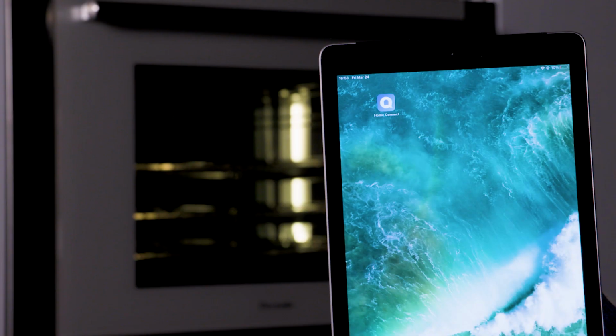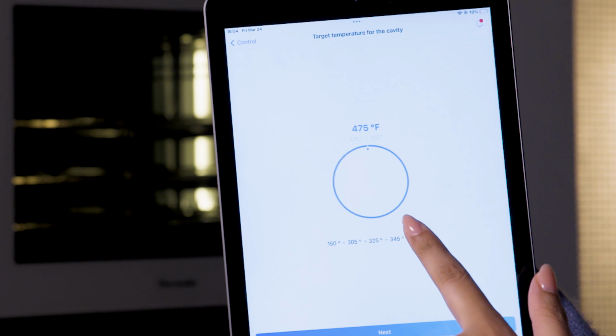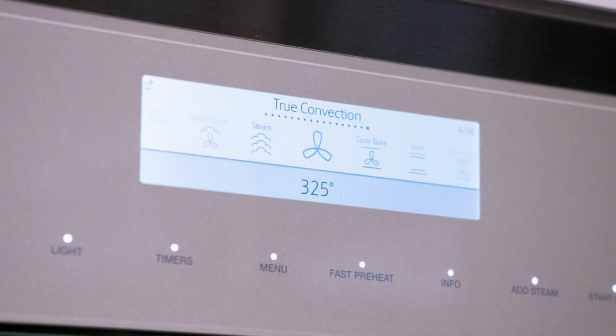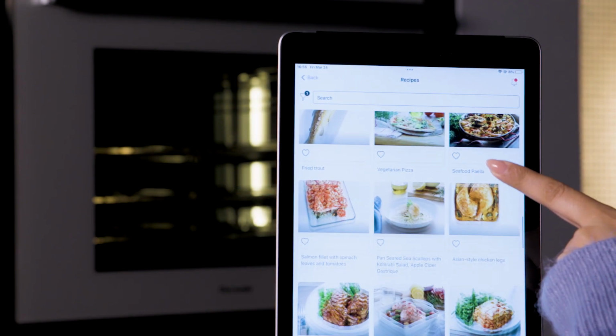With Thermador, your oven doesn't just deliver truly amazing results, it also communicates with your smartphone through the Home Connect app, allowing you to preheat remotely, get a notification when dinner is ready, access recipe and pairing suggestions, and so much more.